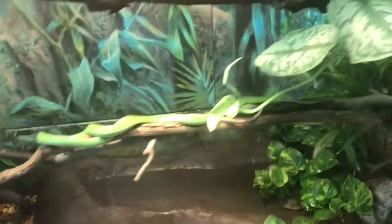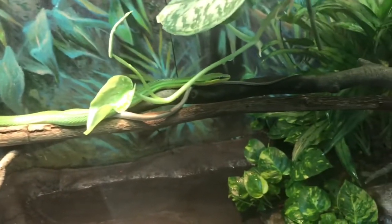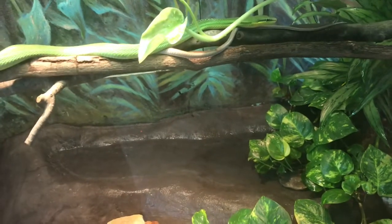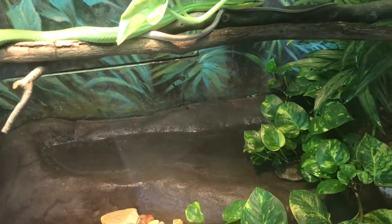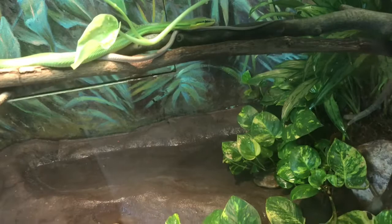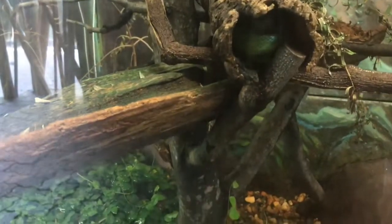And here comes some more of Marie's favorite things. Look at that green snake. Doesn't it just look like a vine sitting there? And it's just waiting for some poor little lizard or bug or maybe a small mammal to come along. And he's going to make quick lunch of them. That's the only one. Oh, and there's another one hiding inside the hollow log.